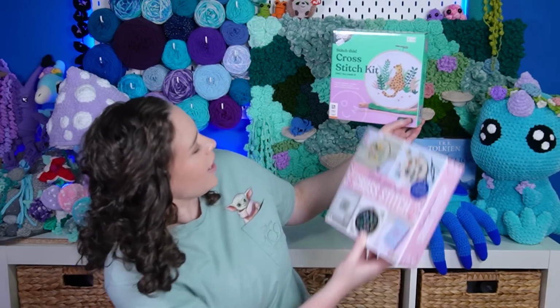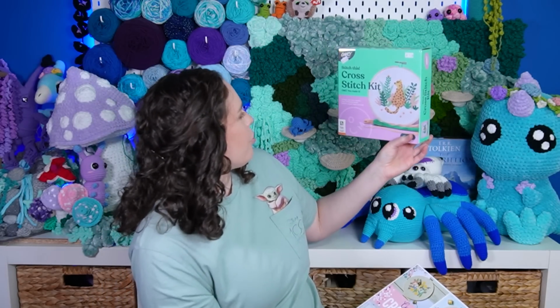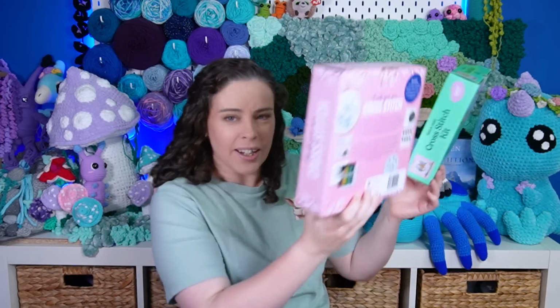So I really like that picture. I'm not sure if it's supposed to be a leopard or a cheetah, but I like it. So we're going to give that a go. Let me know what you would prefer to see first, embroidery or cross stitch.